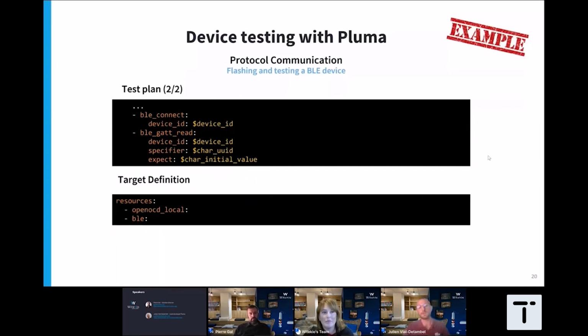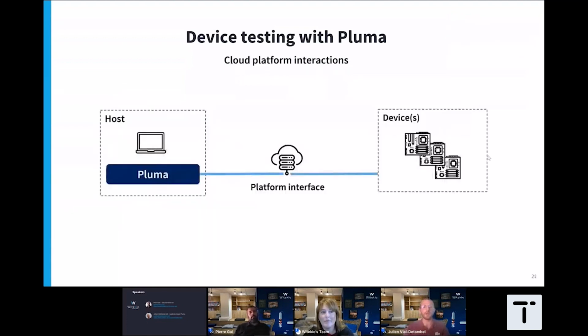The target definition here, you can see it doesn't define any connectivity information because it only needs to define which specific resources Pluma needs to use in this plan to be able to use specific actions. So I want to flash using OpenOCD, so I need to specify that with OpenOCD_local. And also I need to specify that I want to use the wrappings of the BlueStack, so I'm specifying the BLE resource here. All right, that's it for the example on protocol communication.